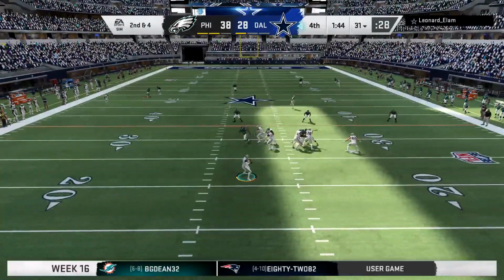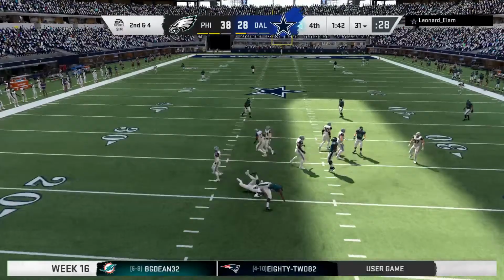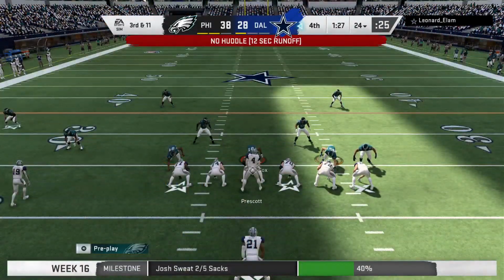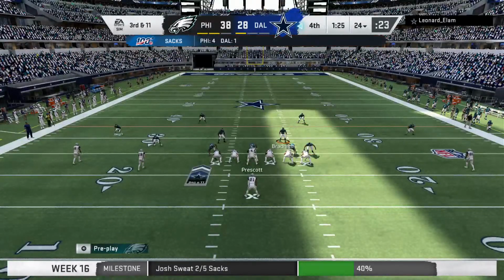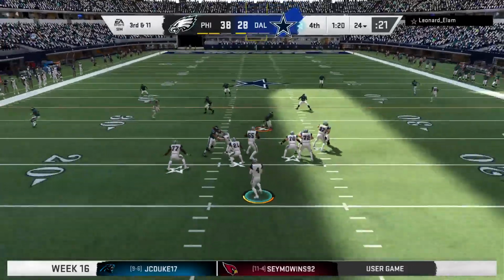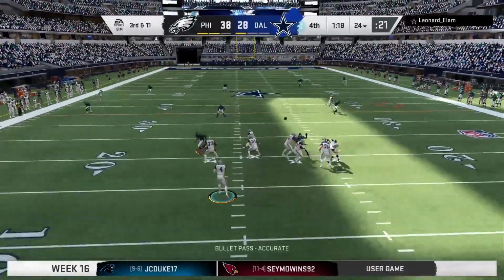From the 31, Prescott. Eagle pressure, too much this time. Down he goes. They'll need a big play here. Will Dak and the Cowboys after the sack. It's 3rd and long. Off play action to Elliott. Here's Prescott.